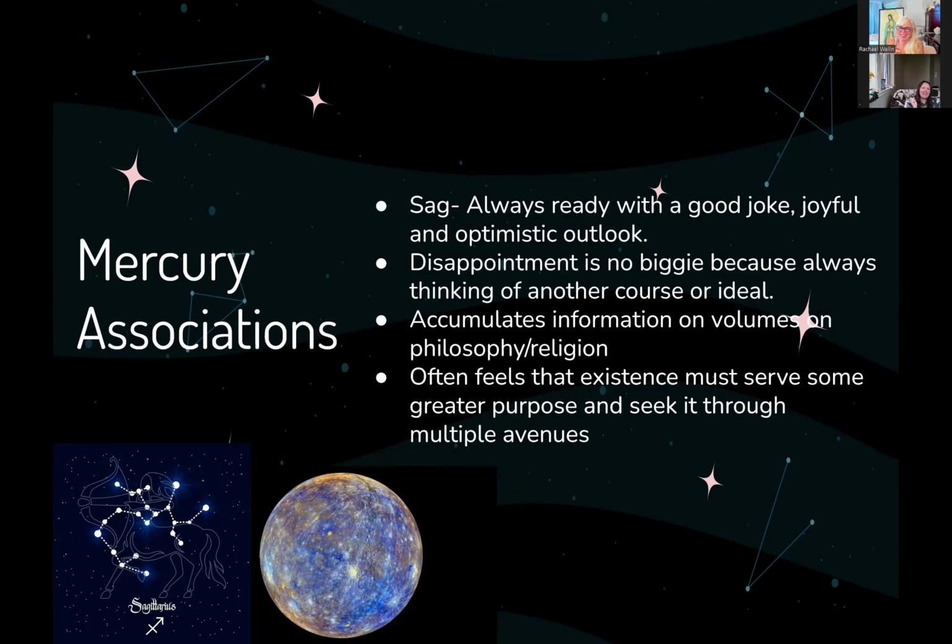So with Sag, Sag and Mercury are always ready with a good joke or something positive to think, even if they think that they're in a negative situation. It doesn't seem to take a lot of effort to think of at least one positive aspect of that thing. And also disappointments aren't necessarily terrible to them, because Sagittarius likes to think about things and navigate through things, and so they're often thinking about another path to get to their goal, or another ideal of something else that they want. And so when they're disappointed, it's like, oh, that's a bummer, but let me reposition myself to keep going.